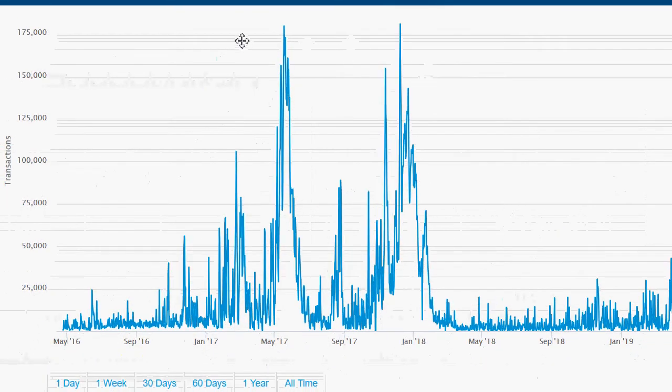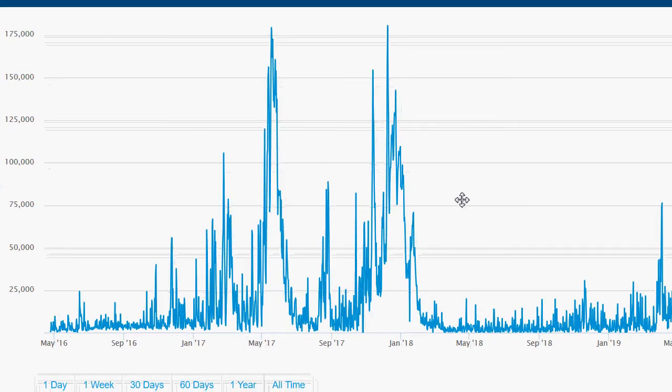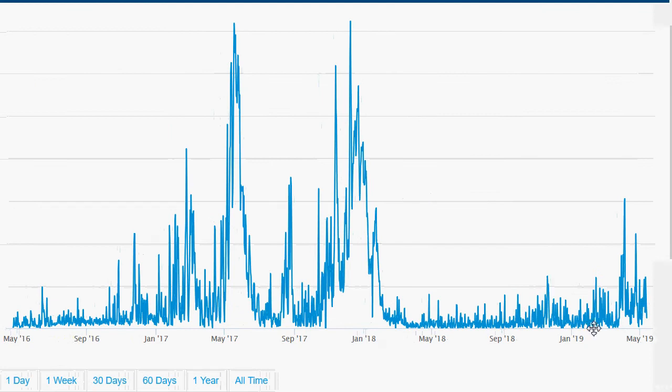And up top, this is 175,000, but yeah, we can see the dates. We can see practically everything in here. This is where we stand right now. So therefore, the amount of lost transactions, it was a lot higher before.